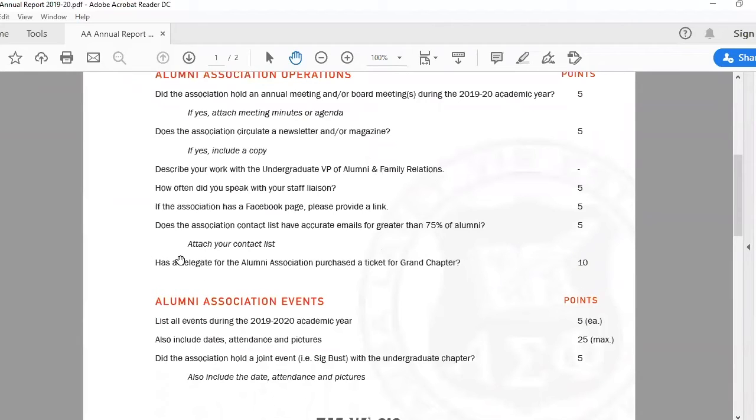And Grand Chapter, of course, we're coming up on historic Grand Chapters with size, great locations every 2 years. We would love to see every Alumni Association have a voting delegate, which is a right of our recognized alumni associations. And so it does not have to be a board member or the president. It can be any alumnus of the chapter that the association decides is eligible to represent the chapter. So as long as one person buys a ticket, you're already halfway there on that 20 points. And so it's definitely something we want as many alumni as possible to experience, especially on Grand Chapter years.